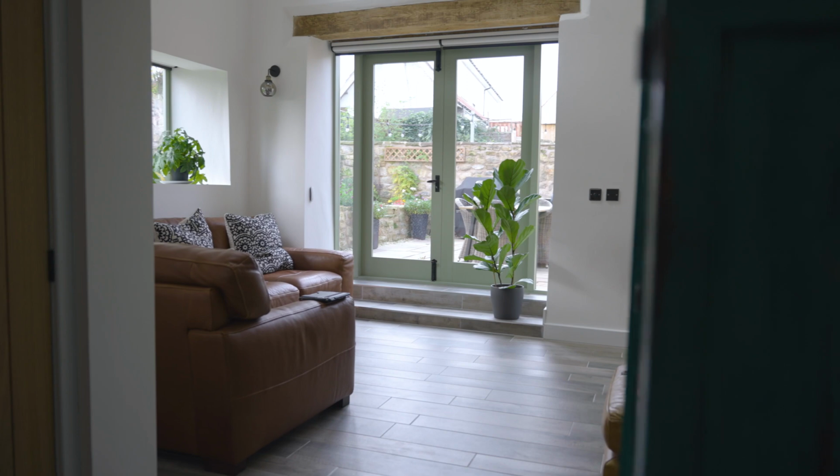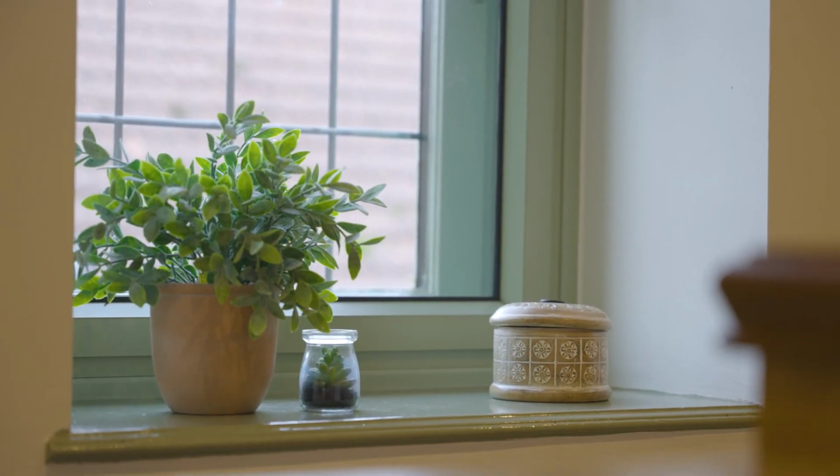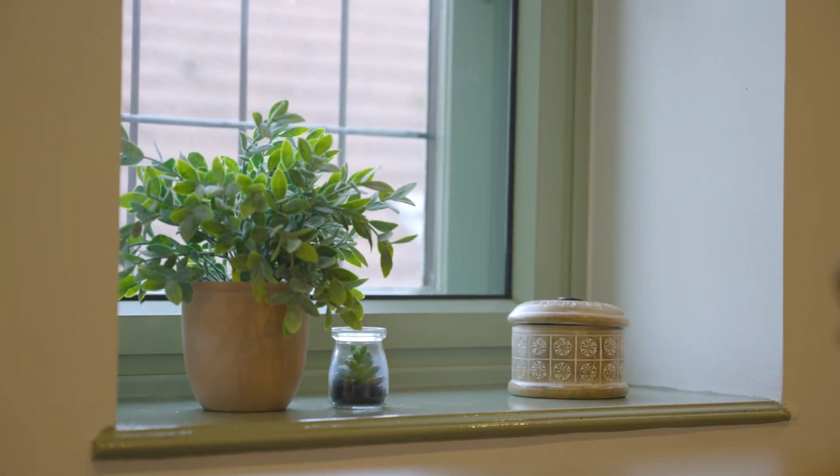One issue that we did have is that the windows are painted in a historic colour, so we didn't want a white secondary glazing. But Granada had an option for that. We just told them the RAL colour, and they've done a really close match to the existing windows.